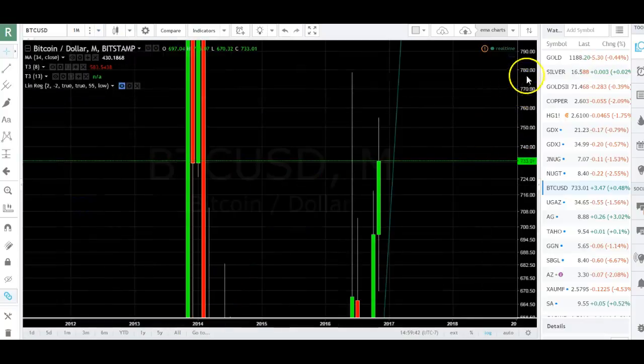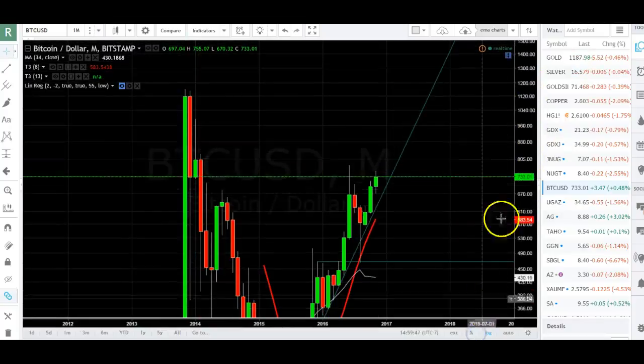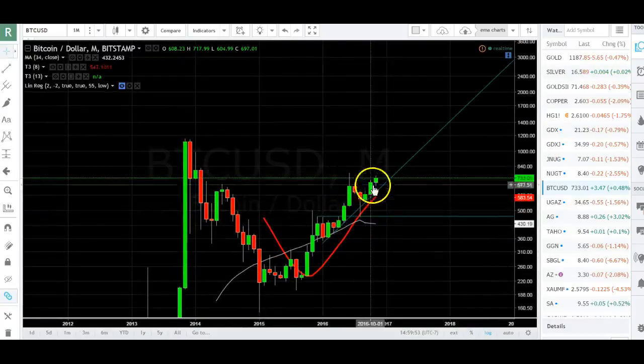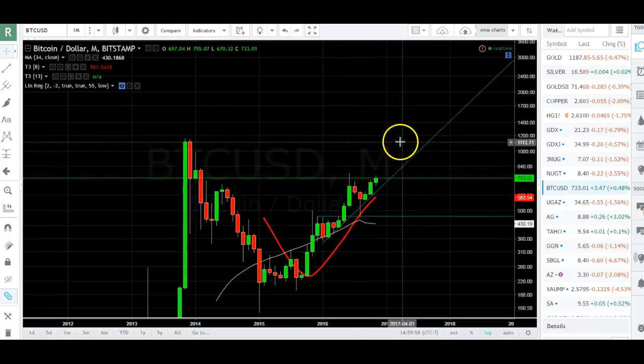And for the month, let's see how this bad boy's doing. Pretty volatile. Nice breakout. Came back into support. Looks like it wants to go higher. It just needs a little push. Gonna take out that double top there at 12.